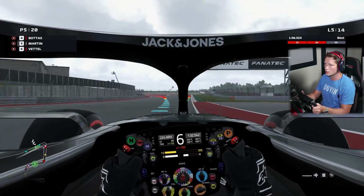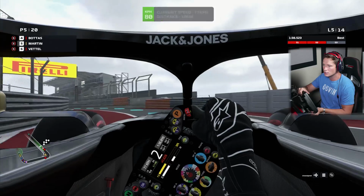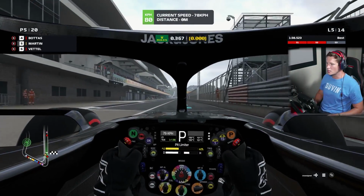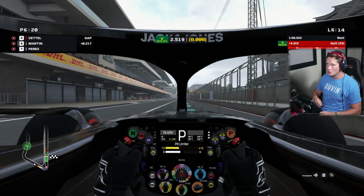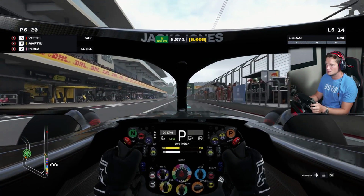It's right here. Okay. Come in through here. Definitely don't want to speed. Pit limiter's on. We're good. Okay, whew. So we're in P6 right now. We were in P5.